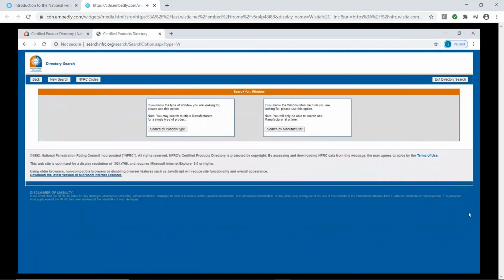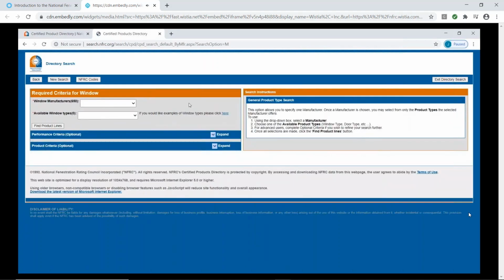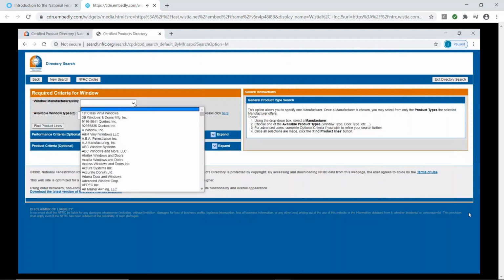And then once you get to the second page, you have the option to search by window type or by manufacturer. So you'll click search by manufacturer, and that will bring up the next window where you can select which manufacturer you want to search for. This will bring up only active manufacturers in the Certified Products Directory.